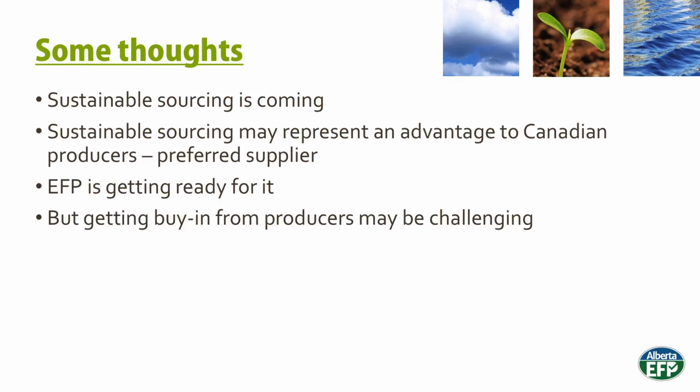Sustainable sourcing is coming. I was in a conference call this morning. I wanted to attend more of the sessions today, but I was in a conference call with the crop sector, and they're working on extension to this. How do we get our producers ready for it, right? And that's wheat, barley, canola, and pulse, combined. Beef is already a long way down this road, and working on it. Dairy is also a long way down this road. There's nobody who doesn't see this coming.